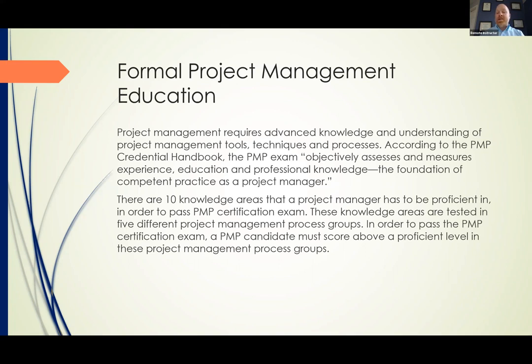There are 10 knowledge areas that a project manager has to be proficient in order to pass the PMP certification exam. These knowledge areas are tested in 5 different project management process groups. In order to pass the PMP certification exam, a PMP candidate must score above a proficient level in these project management process groups.